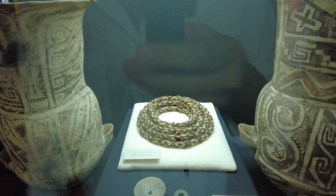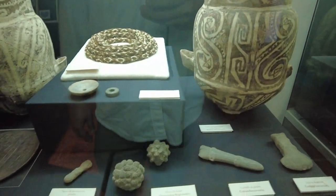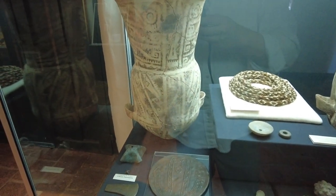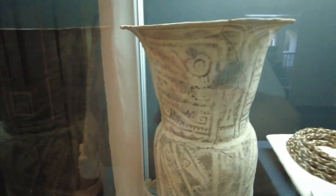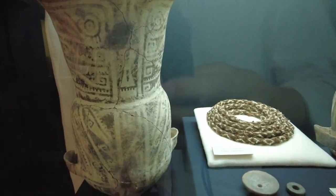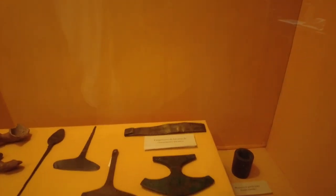So that's like a rope made from the fur of a llama. Some really, really amazing pieces here. This one, obviously, was in several pieces and then they reconstructed it. You can see all the breaks. Someone found all those pieces and put it together. Different, like, bronze tools.